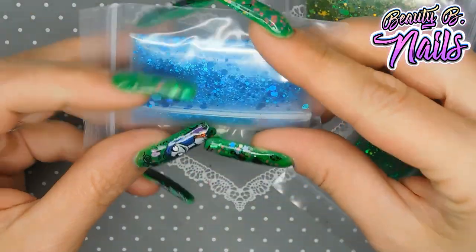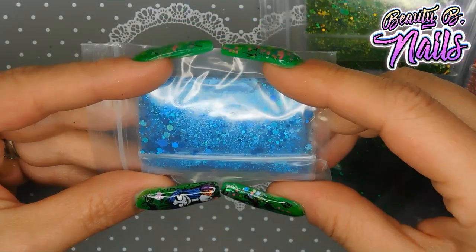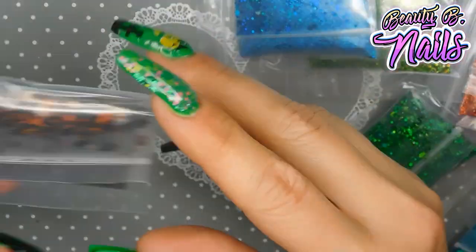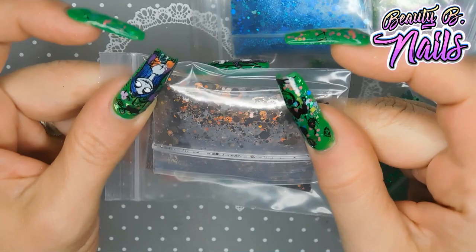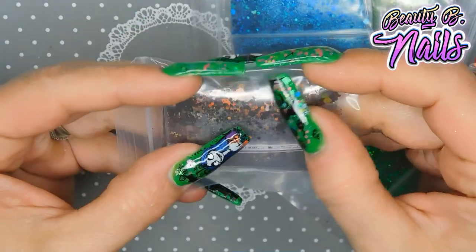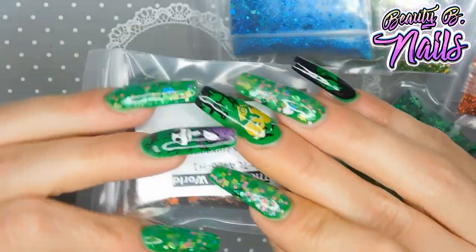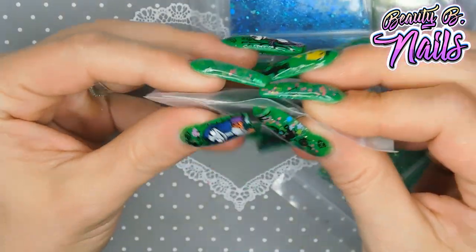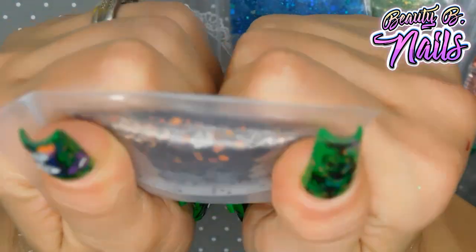And then I got this color blue. Cannot wait to use these. And there is the brown. Oh my god, like a coffee brown. Look at that. That's pretty. Oh god, that is gorgeous, guys. Oh my god, like I don't even know. Oh, look at that. I love fall colors.